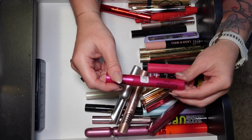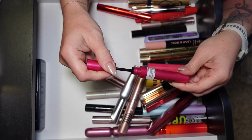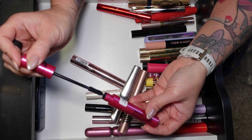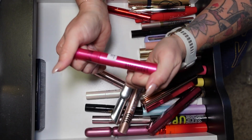Lash Love Fanorama Mascara. This is Mary Kay. My Aunt Kim sent this to me. She sells Mary Kay. I like this. However, it is expired. I think she sent it to me probably 2 years ago and I used it, but I'm gonna get rid of it.